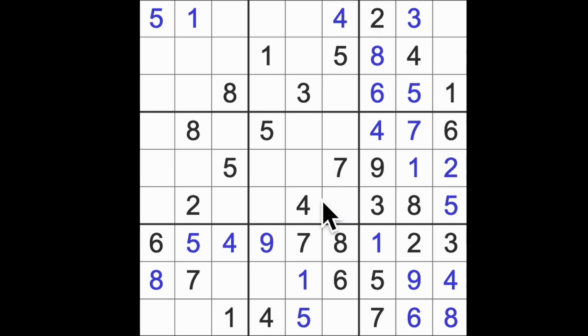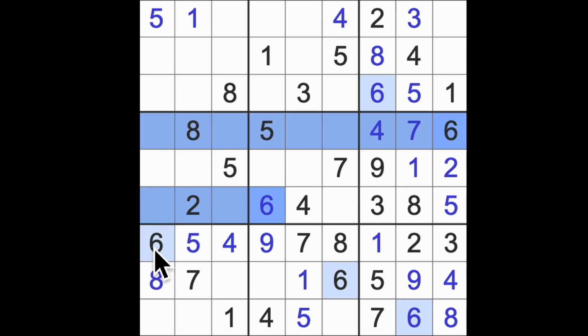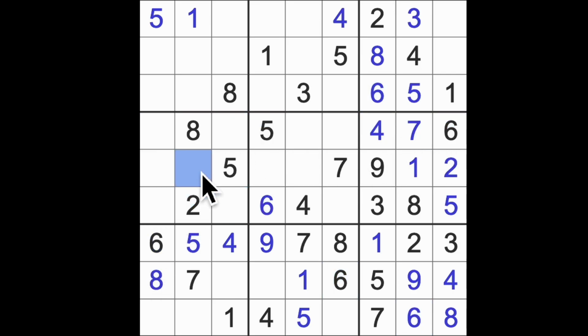Okay, we've got 1, 6, 7, 9 missing from this row here. I think 1679, yeah. And the 1, 7, 9 attacked this square, so that's going to be a 6. So 6 is across here and here and up there. Will give us 6 in that square.